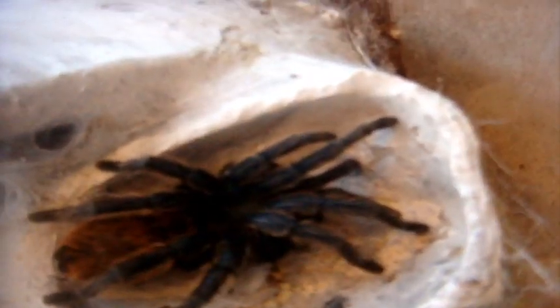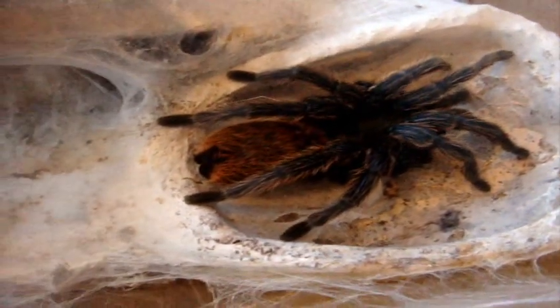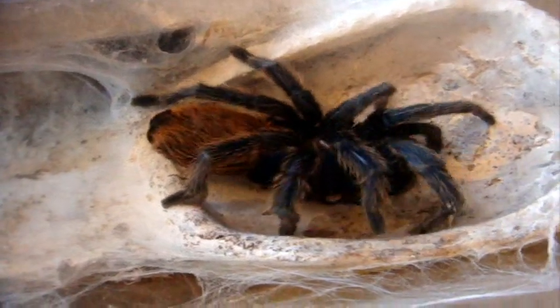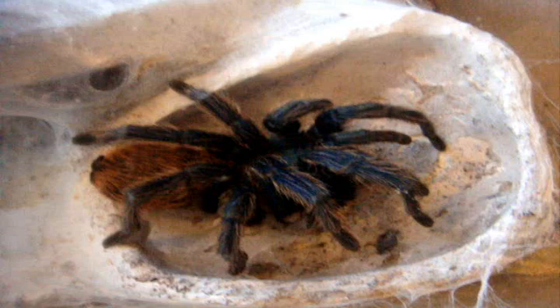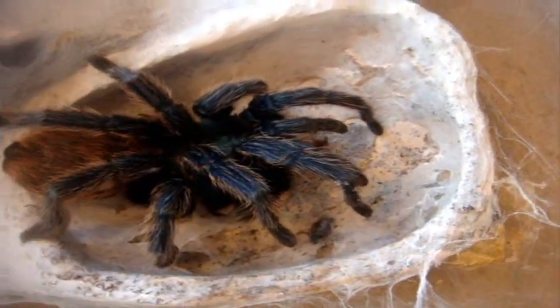Pretty nice brown color. Here's my GBB, Chromatopelma cyaneopubescens, the pickiest eater in all my collection. See if she'll eat the super. What? She actually ate the super. Holy crap. This is new.